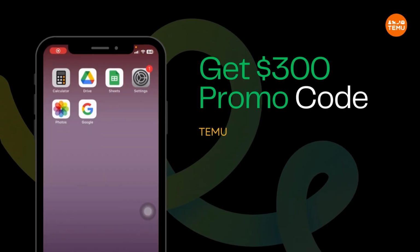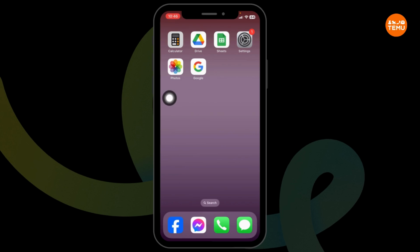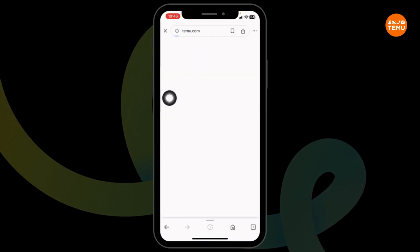How to get $300 Temu promo code. Let's get started. Launch your Temu app, or you can also launch any of your preferred browsers. Then type in temu.com and search for it. With that, you will be directed to the official website of Temu.